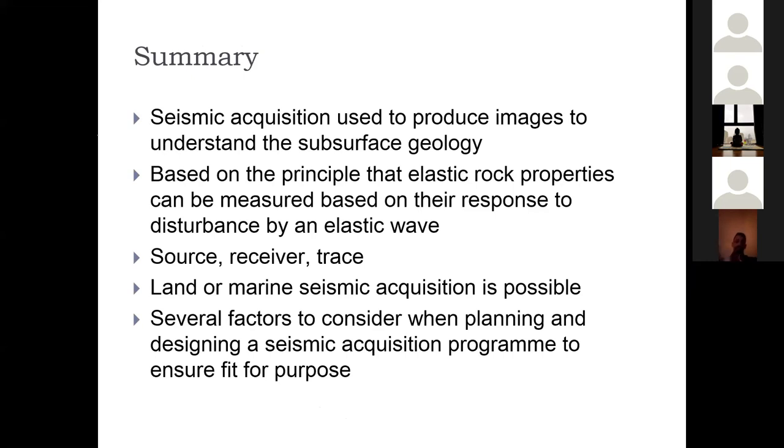We've covered, I just summarized, we use seismic acquisition to produce images to understand the subsurface geology. It's based on the principle that the elastic rock properties can be measured based on their response to disturbance by an elastic wave. We talked about different types of sources, receivers, what the traces look like, and the fact that you can acquire seismic data both on land and marine settings, and what are the main considerations for both environments. We also talked about some of the main factors to consider when planning and designing a seismic acquisition program to ensure that it's fit for the purpose that you want it for. And that's it. So we can move on to the questions.